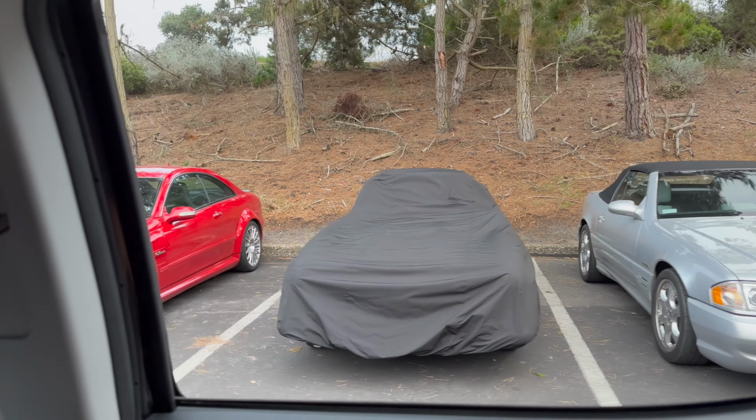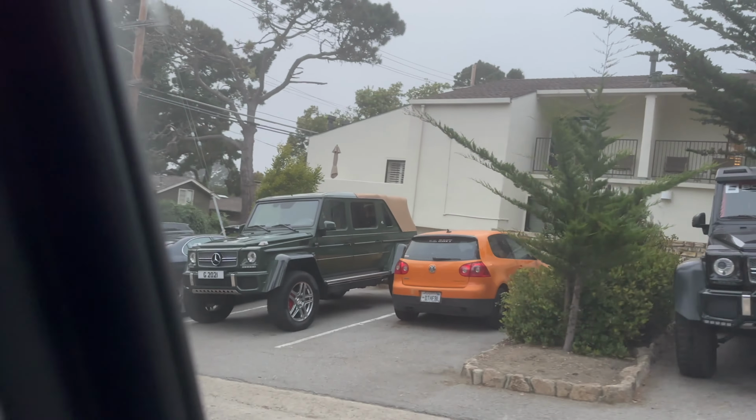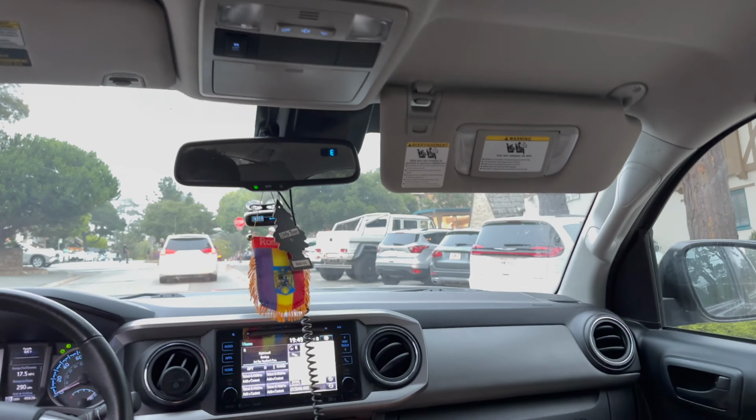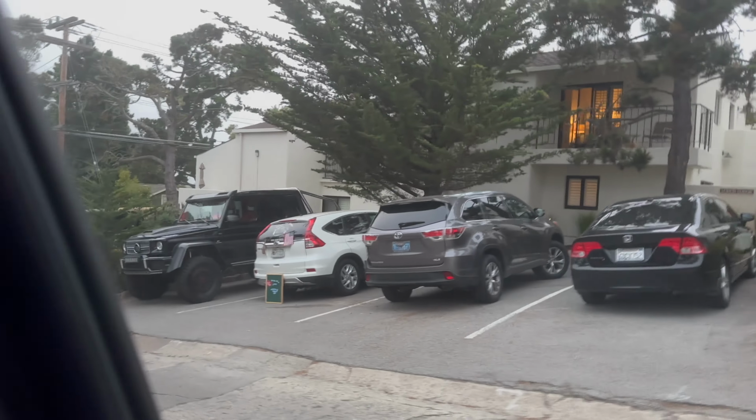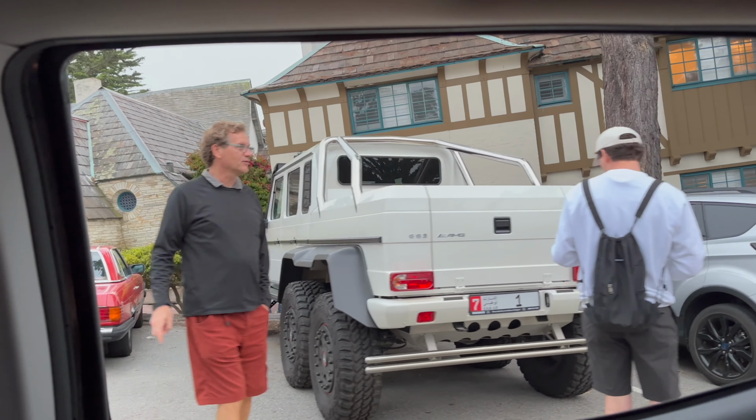300 SL undercover and the CLK Black Series. Oh, it's a long delay. Landaulet right there. 6x6 right there. Oh, another one. Another? Oh, what the fuck? Another one. How do I miss a 6x6? What the fuck? Jesus.